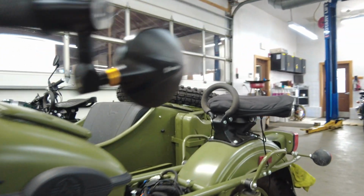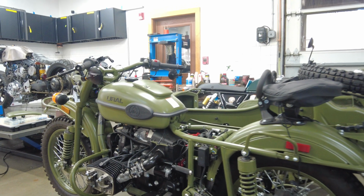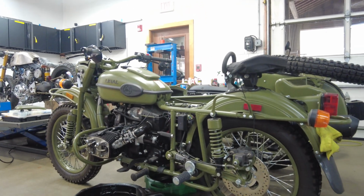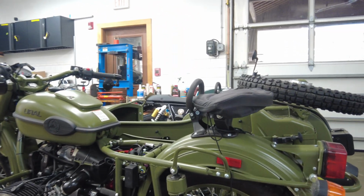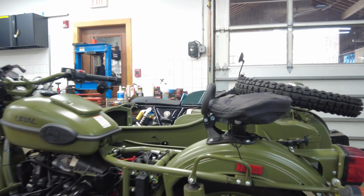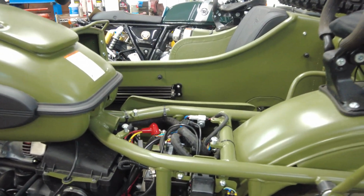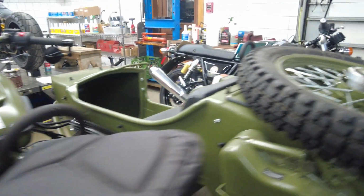So as I said, this is in for its first service. It's currently in the middle of being serviced, so we will talk about what that service includes in just a second here. But first, let's check out this Ural. This customer really put their flair on it. They have some cool accessories. They have the dual tractor seat. Of course, the front one is removed. That is just over here, so we could get to the components that we need to get to.